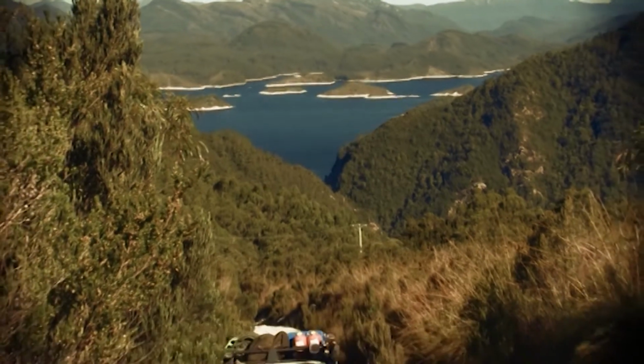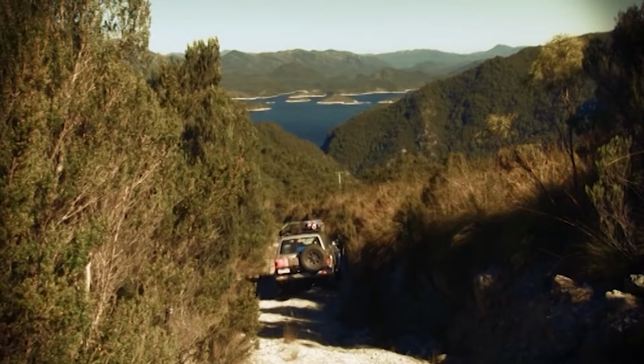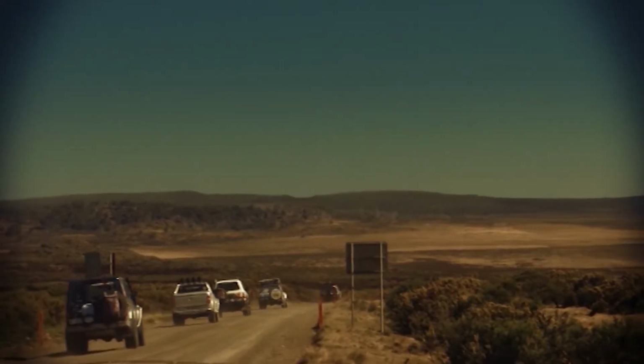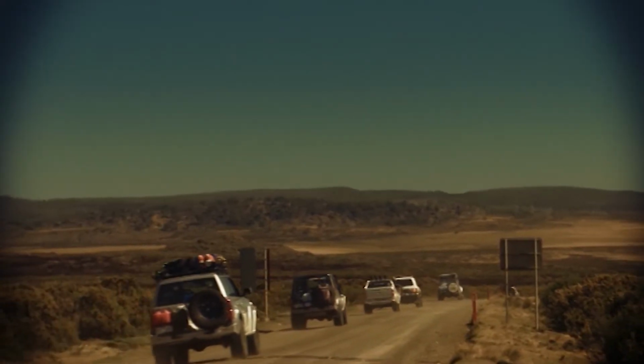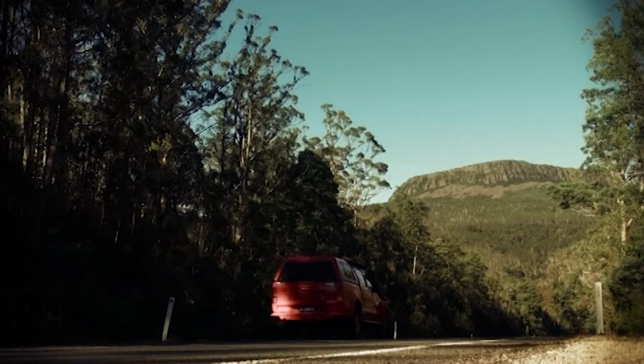G'day, Dave from Lightforce here, back for my second trip with Your 4x4. One fantastic thing about Tasmania is it's such an easy place to get around. We're heading across the Great Lakes today, which is only about 160 k's. And to see that sort of scenery anywhere else in the country, you're going to have to travel so far.